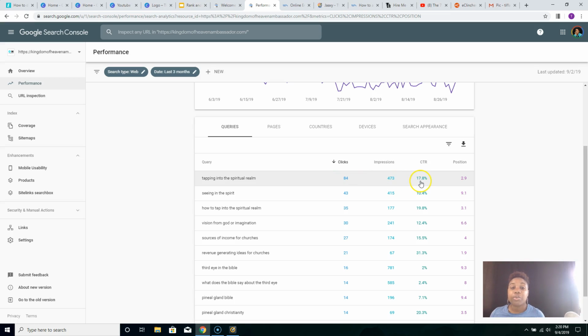That's 17.8% of the people that saw it actually clicked. That's actually pretty good. It's in the second position. It ranges in position, but on average, it's in the 2.9 position. So sometimes it's in the third position, sometimes it's in the second position, sometimes it might be in the first position, depending on who's searching.